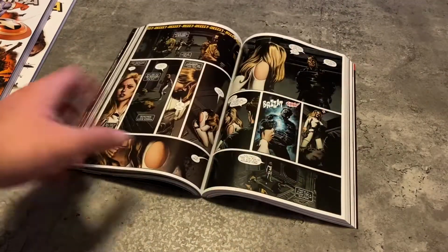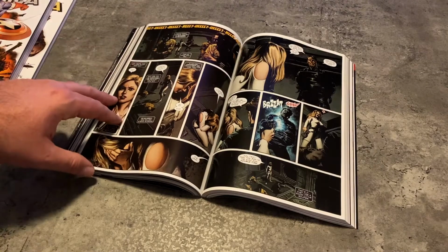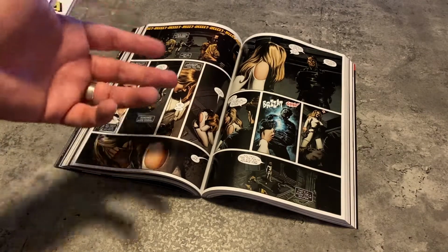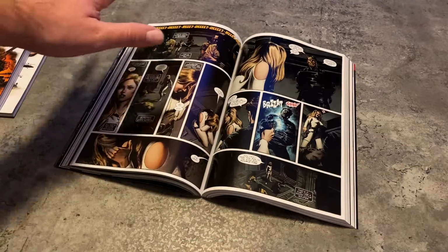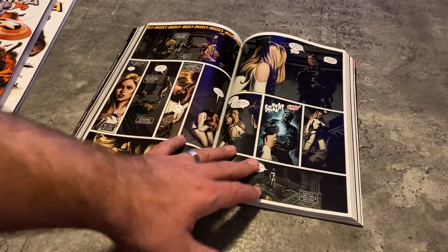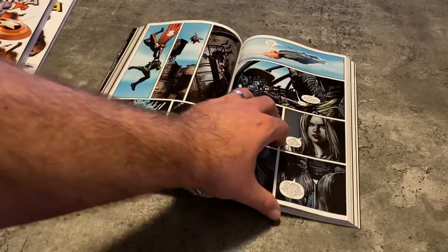At the same time, what this doesn't collect is the Fallen Son event that also happened after Captain America 25. That was more about the Marvel heroes dealing with the death of Captain America that are more well-known, whereas this sidesteps that entirely. You don't need to read it. This is all about Cap's family, so to speak, right? And how they're dealing with the death of Steve Rogers.